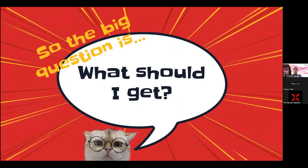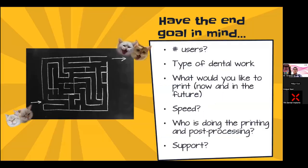And so the big question, as I said, for many of you, you may not have a 3D printer. What should I get, right? Big question. And to be honest, you have to have the end goal in mind. Just like when we do implant dentistry, we have to think of, what's the end goal? What are we trying to do at the end? So we think of what we want to achieve, and then we work backwards, right?